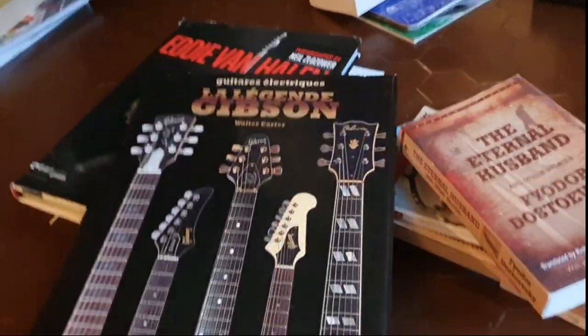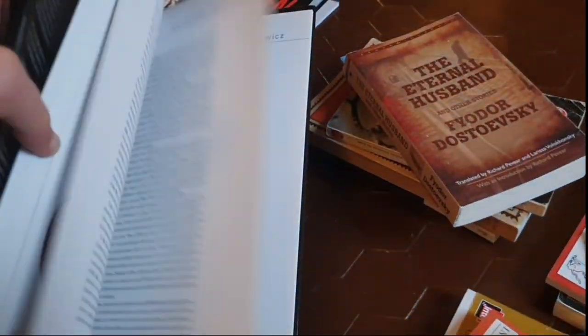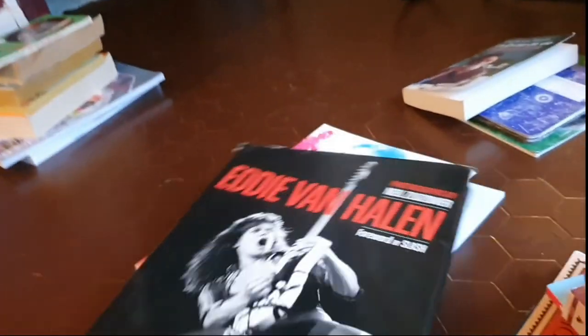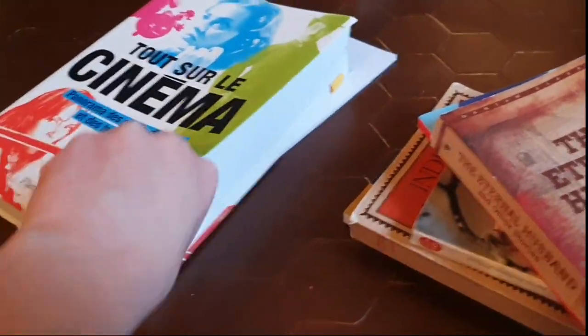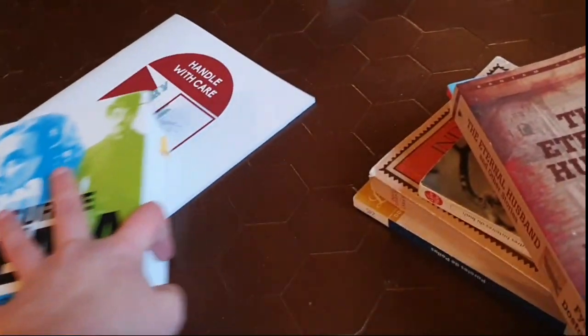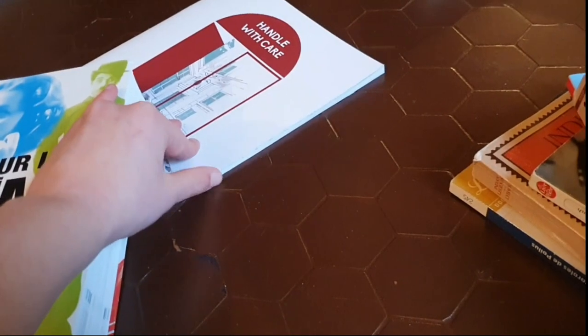Here we have the Gibson book because we love Gibsons here. And then we have Eddie Van Halen because duh. Here is a book of cinema, and it has the evolution of different movies explained and such. It's pretty good. It's actually really good, but I don't know if they have it in English. And then this is a short booklet from another art show I went to.